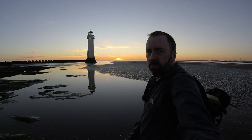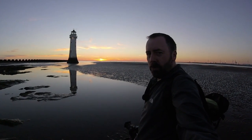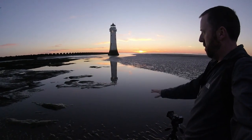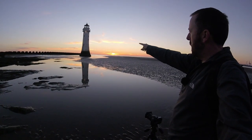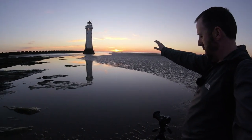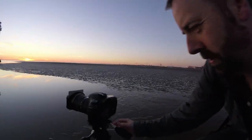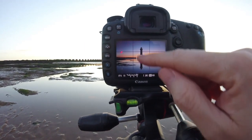I've moved maybe 100 yards for a slightly different image. Spotted this bit of a rock pool, and it's a lovely reflection with the clouds in the background. So I'm sinking into the mud a little bit, but I'll take you. So I'm hoping this turns out quite nicely.